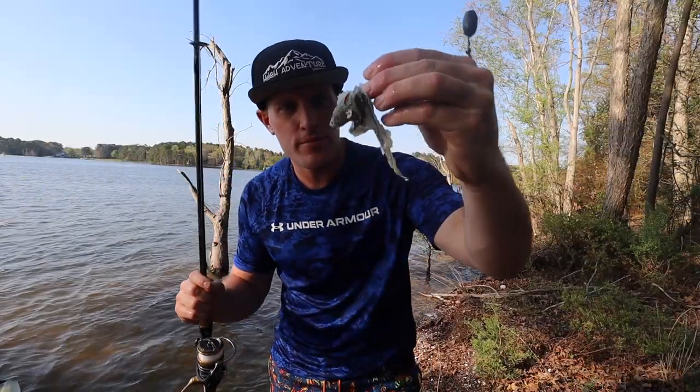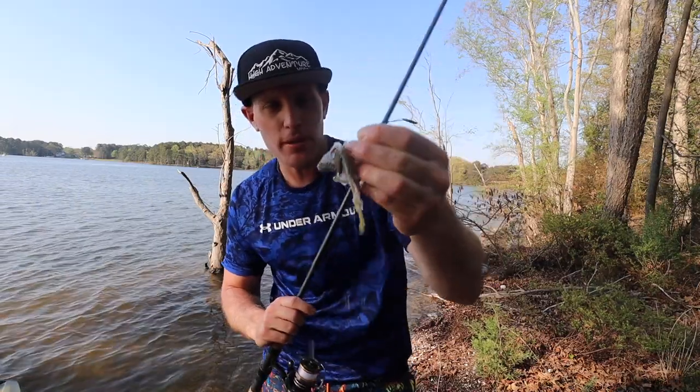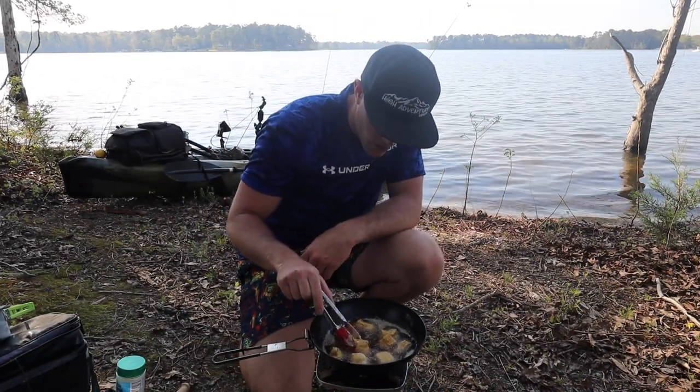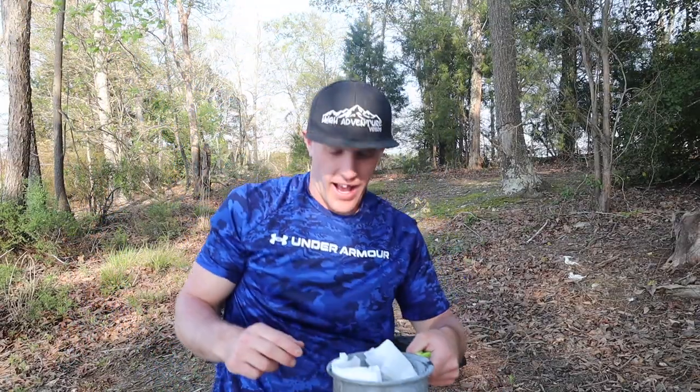And while we wait and eat, I'm gonna throw a big old chunk of that crappie out on the bottom. I don't know, for fun. Maybe we'll get something. Oh man, those are looking good. Looking for a golden brown color. All right, guys, here we go.